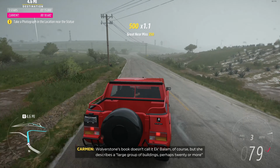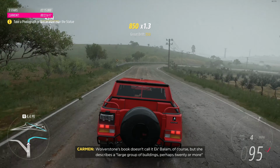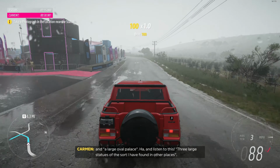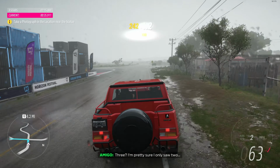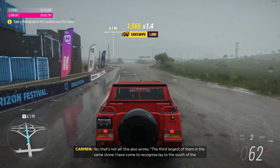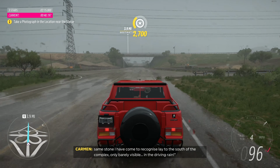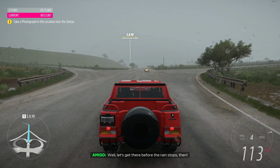Wolverstone's book doesn't call it Ekbalam, of course, but she describes a large group of buildings, perhaps 20 or more, and a large oval palace. And listen to this. Three large statues of the sort I have found in other places. Three? I'm pretty sure I only saw two. No, that's not all. She also wrote, the third largest of them in the same stone I have come to recognize lay to the south of the complex, only barely visible, in the driving rain. Let's get there before the rain stops then.